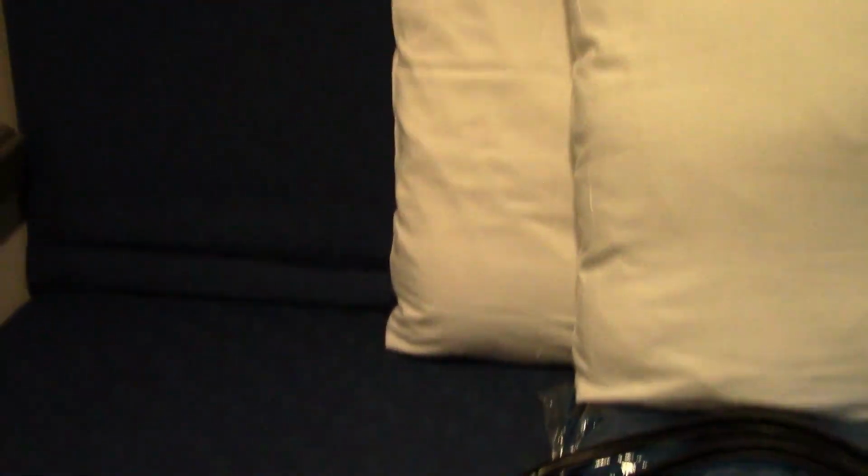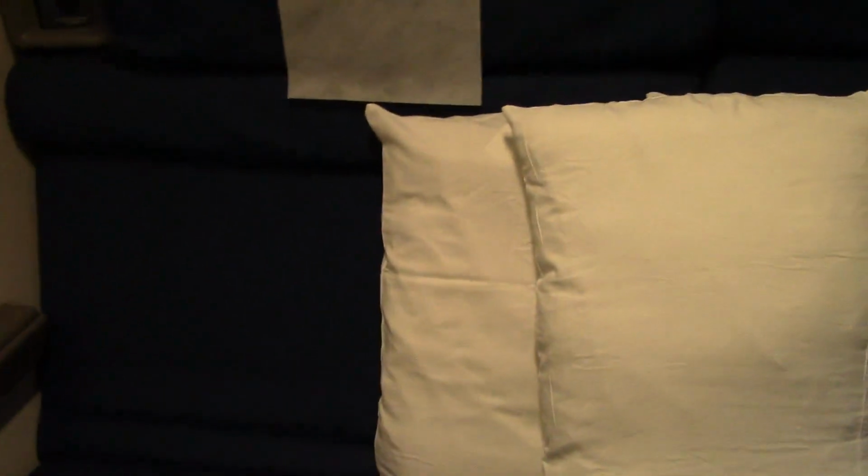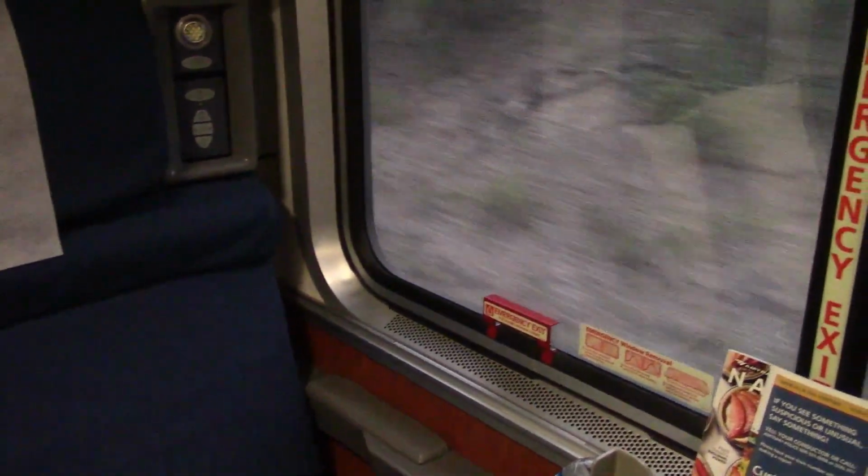I wanted to show you real quick down there. There's levers to flatten out these couch things to make it into a bed, but there's also a bar underneath there, so you can make these recline more to be a little bit more comfortable. And I found them to be pretty comfortable. The train is moving, so sorry if it's a bit on the shaky side.